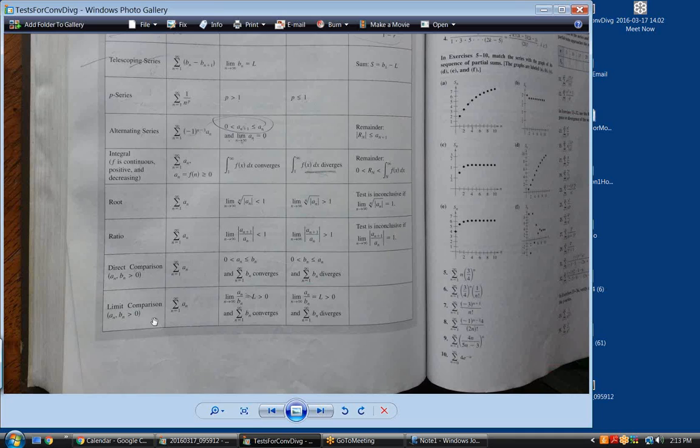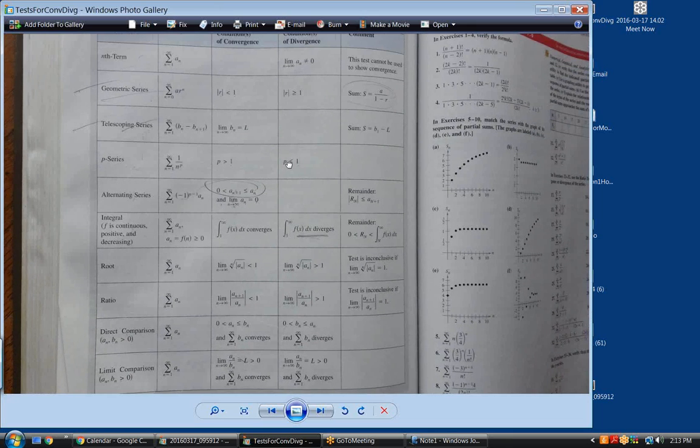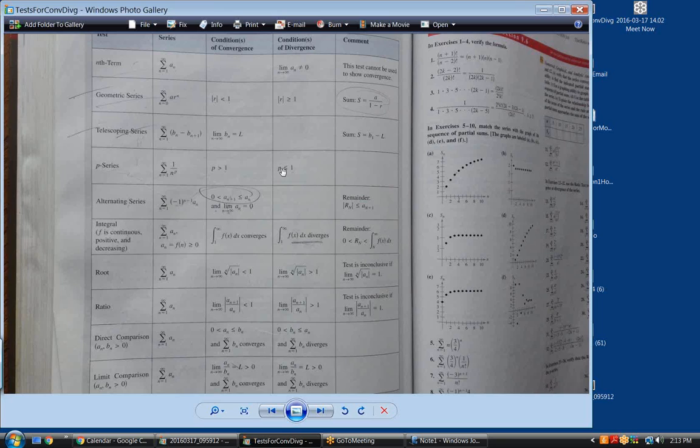Direct comparison and limit comparison. These tend to be the hardest, mainly because in order to use direct comparison, you have to think of the series to compare it with. And that's not easy. That takes a certain amount of creativity. And limit comparison is comparing your series, the one that's here, with another similar series, and if that limit is greater than 0, and the second series converges, then the first one converges. These get very complicated. And having 10 of them doesn't help, but it actually does.